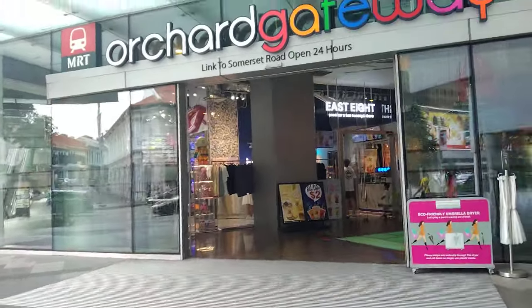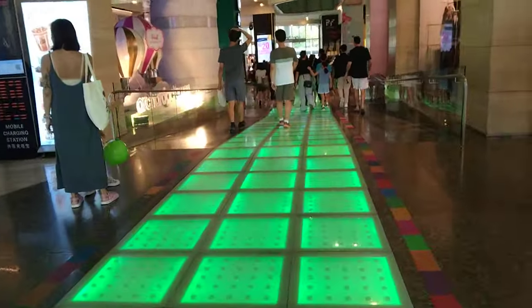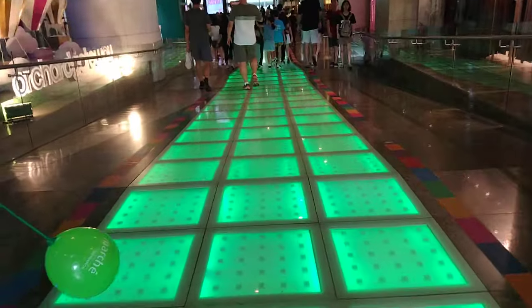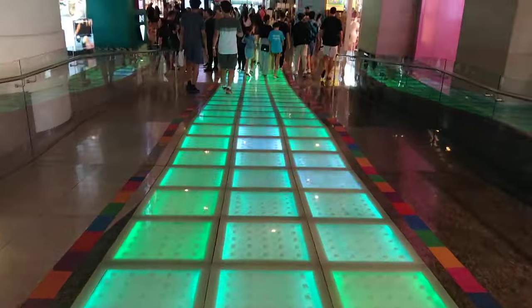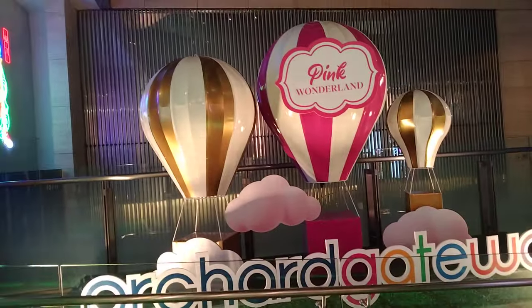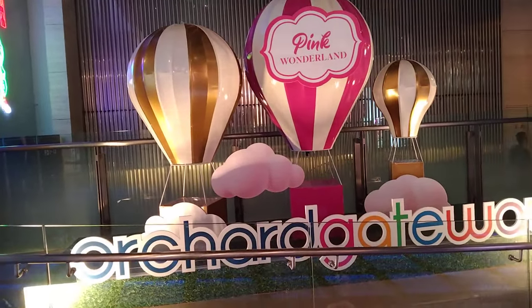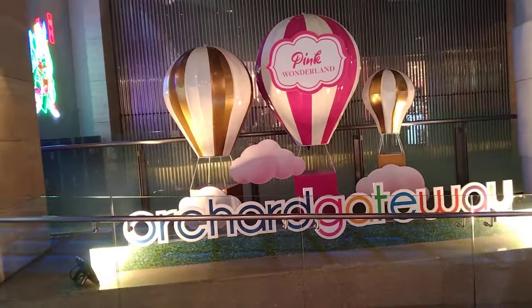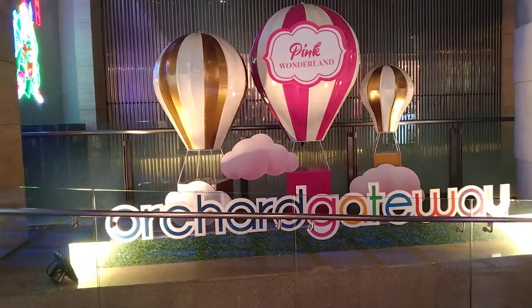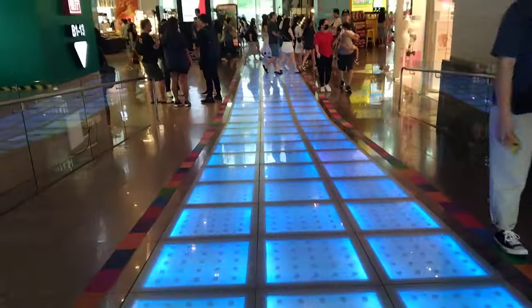So we go inside. What is on the inside, guys? When you go here, you can see the amazing color of the road. And then we have a Wonderland, Orchard Gateway Wonderland paint. Wow, right? It's a beautiful design. Did you see that? And of course, wow, it's changing the color, guys. It's lovely, changing the color.